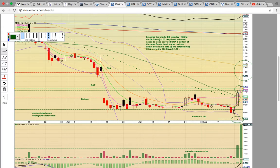Going forward, if it can break above that 150 level, then the next target is the 100-day simple moving average at 166. It will need to close above that level and turn it into support if it's going to make a run up here to the 200 and 300-day simple moving averages in the future.